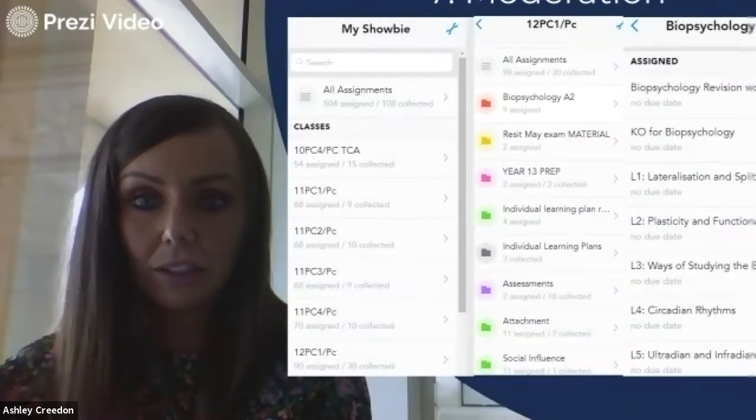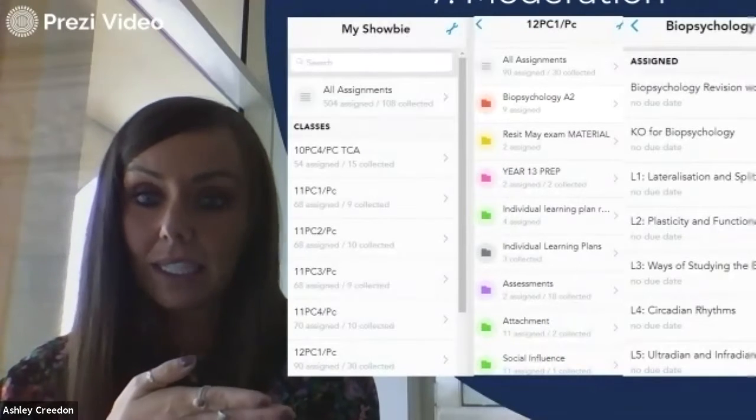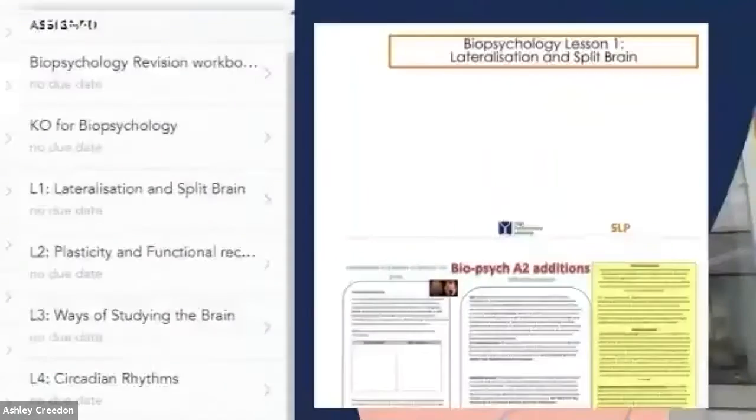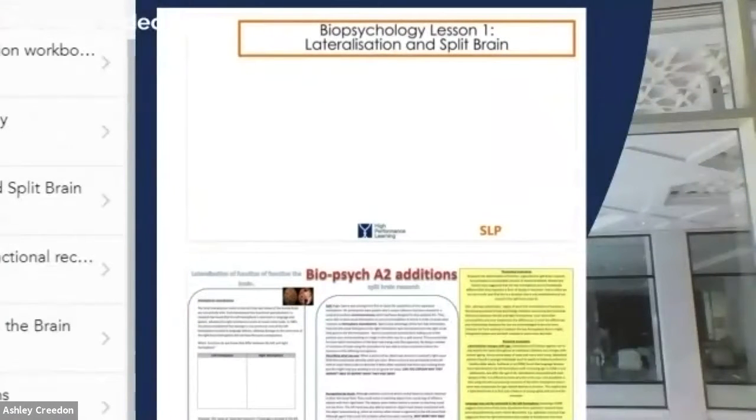But this is what my classes look like. So you can see here, all my classes are laid out nicely. There's all of the topic areas, all of the lessons, and just what their students will actually see, which is their lesson and the additional materials there.